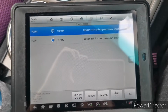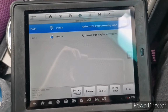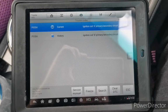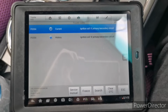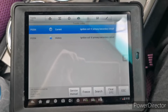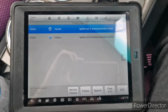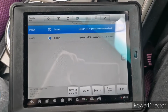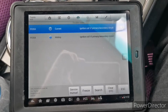P0354 ignition coil D primary and secondary circuit. So that is cylinder number 4. So the letter D is cylinder number 4. The auto scan tool uses alphabet to identify the number of the cylinder. So originally the fault was on cylinder number 6. Then what I did is I swapped the ignition coil of 6 and 4. Then the fault moved to cylinder number 4.